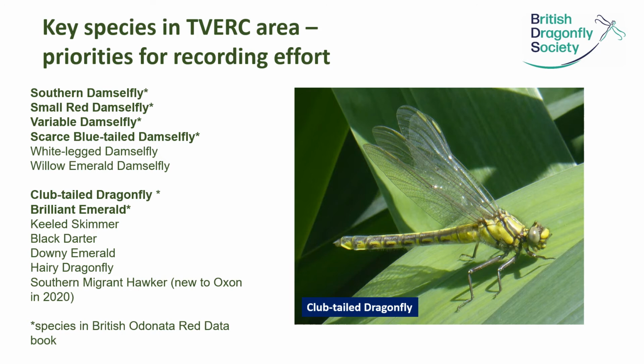Other species that are of high interest: the small red damselfly, variable damselfly. The scarce blue-tailed damselfly is just found at a handful of sites in the two counties. The white-legged damselfly is along some of the cleaner rivers. And then moving down to some of the dragonflies, we've got some hot spots for a scarce species called the club-tailed dragonfly, particularly along the River Thames, running down through Oxfordshire and down towards Reading. We get very few records of that species downstream of Reading, so that's one to look out for.